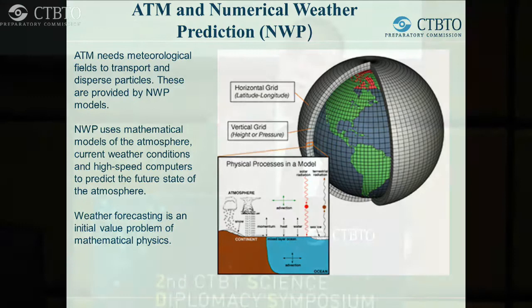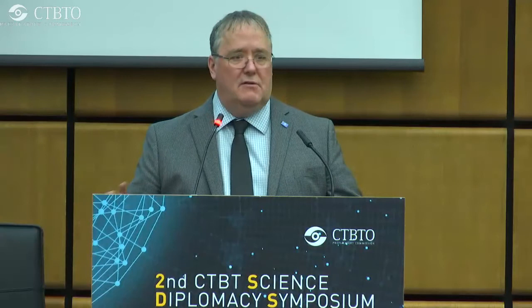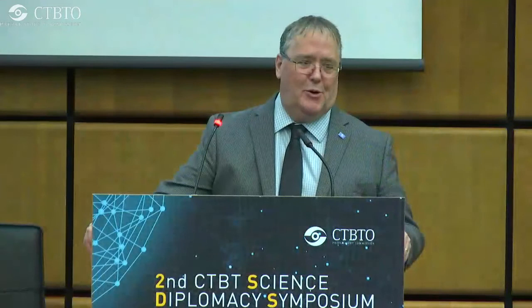So if you know perfectly the current state of the atmosphere, you can forecast its future state, given that you have all the right equations. Okay, that's the theory. And in fact, if you look at weather forecasts and NWP forecasts over the last 20 years, there has been a tremendous increase in the accuracy of those predictions. And part of it comes from better computers, bigger computers, and better observing.